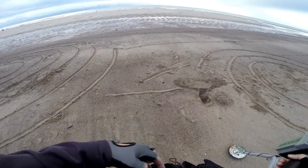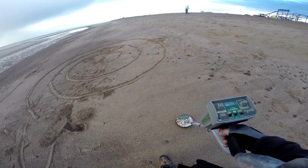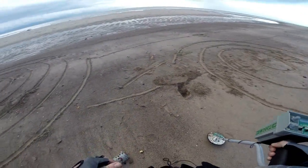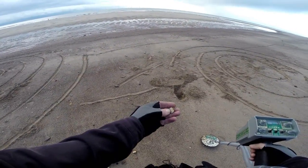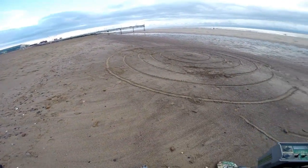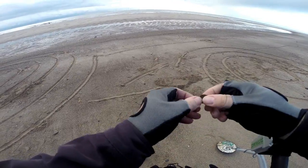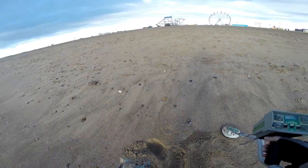Right, just starting a new spiral. Just had a pound coin out the centre there, penny over at the top, and just had a 5p piece here. As you can see, I'm right next door to my other spiral here, so we've definitely found the coin line. Right, I'll carry on, see what else we can get.